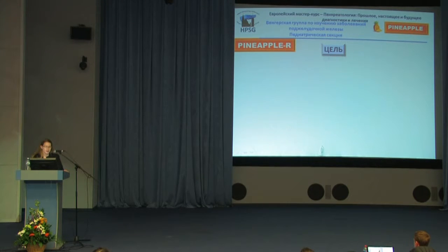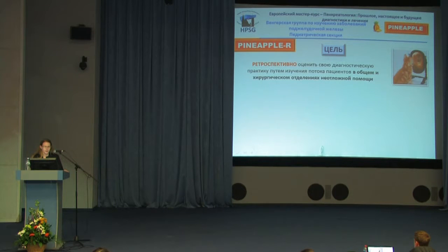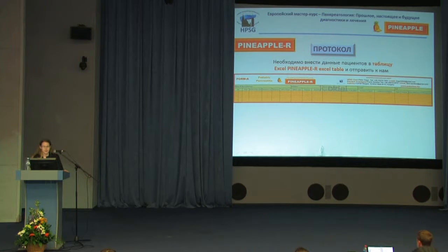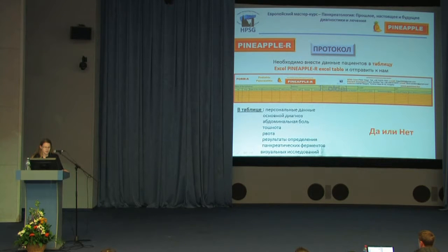With our Pineapple R study, our aim was to retrospectively overview 1-month patient flow in a medical and surgical emergency unit, and our hypothesis was that the number of serum amylase or lipase measurements will correlate with the incidence of the disease, and we will see an increase from Eastern to Western Europe. According to patients' data, the Pineapple R Excel table should be filled out and sent to us. It collects the patient's personal data, the main diagnosis, and abdominal pain. And if the patient had abdominal pain, the nausea, vomiting, the enzyme measurement, and imaging should be filled out too.